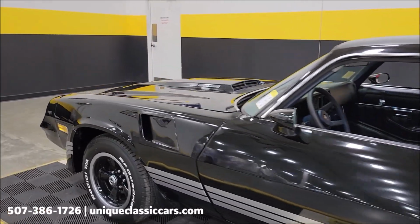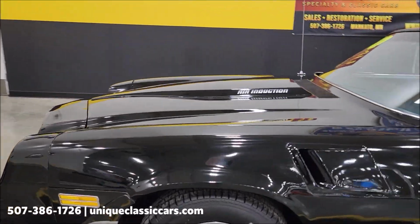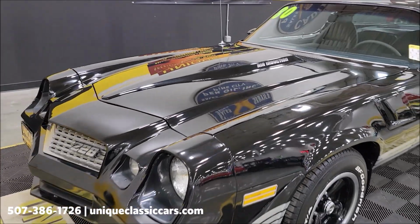All right, I'm going to pause this a second. Let's get this hood top open. It'll take me a couple hands, and we'll check out that engine bay.